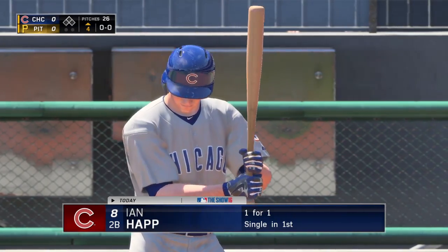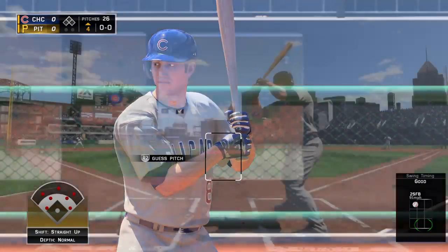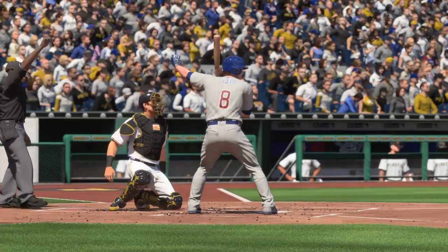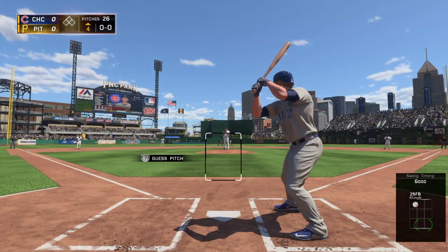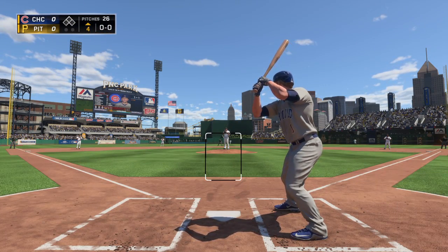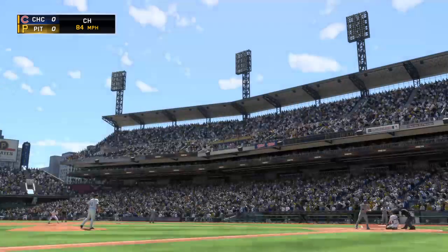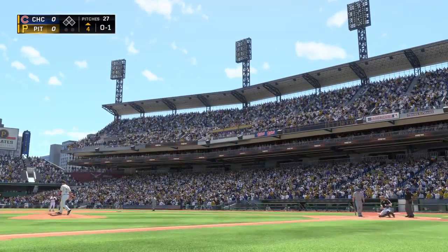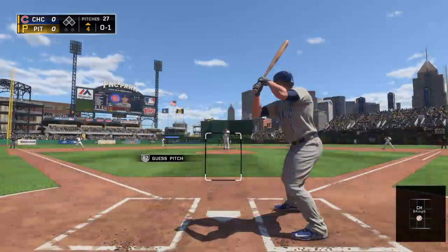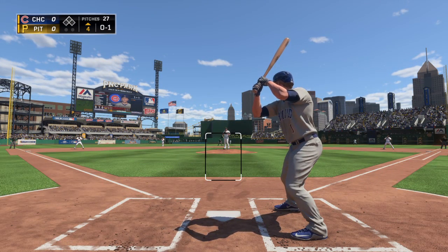Ian Happ is ready here as we begin the top of the 4th. Well, they still aren't even on the board yet, so this leadoff guy needs to get on so they can manufacture a run. Ready to deliver. Here's the first pitch. Starts him out with a changeup for a strike. Boy, we're more than halfway through this game, and he's thrown a first pitch strike to 70% of the batters he's faced, so he's pitching very, very well right now.